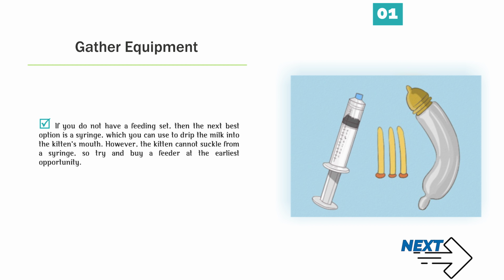If you do not have a feeding set, then the next best option is a syringe, which you can use to drip the milk into the kitten's mouth. However, the kitten cannot suckle from a syringe, so try and buy a feeder at the earliest opportunity.